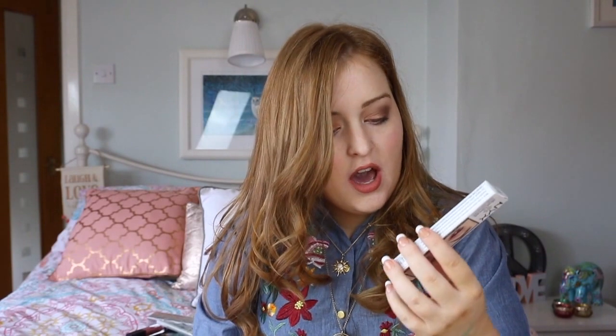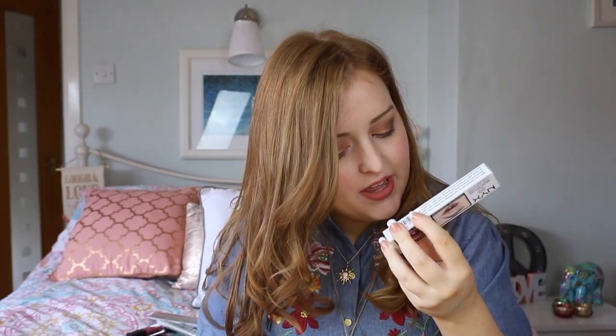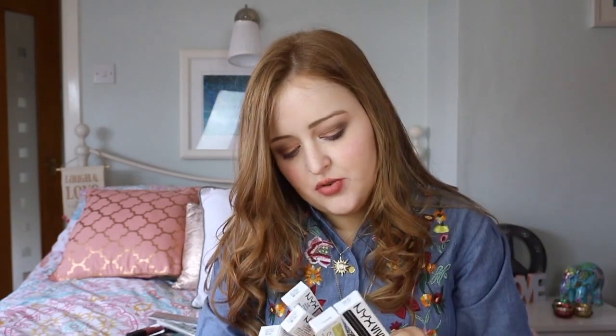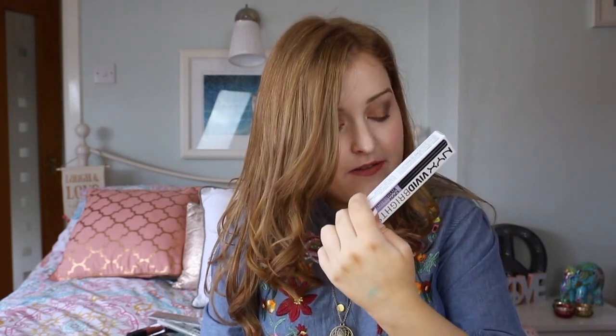I also got from NYX some of the Vivid Brights eyeliners. Now these look really intriguing. They'd be really good for festival season or if you're trying to create a really out there look. I've got this one in the shade Vivid Petal, which is like a pinky colour. I got this one in the shade Vivid Blossom, which is a lavender colour.